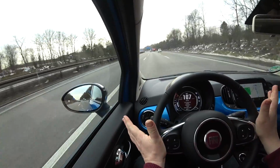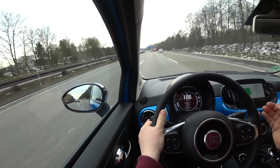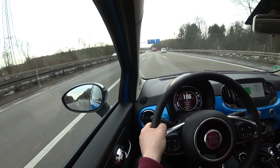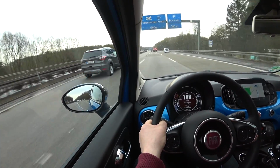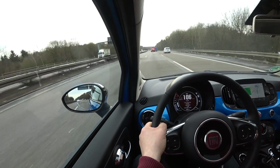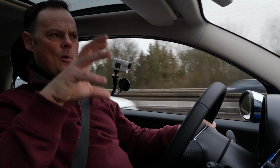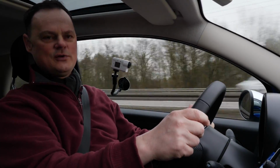Well, obviously, you can't compare a Fiat 500 to an Audi A6, a BMW M3, or, you know, anything that you would dream of driving. But come on, most of us can't afford to own those cars anyway. So realistically, what is this car about once it gets on the road?